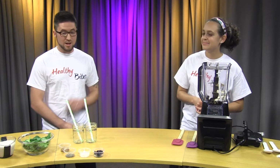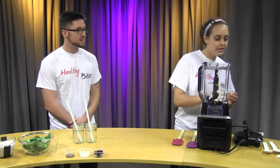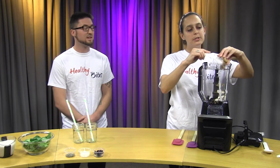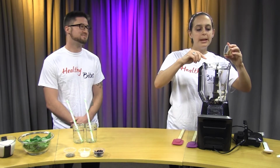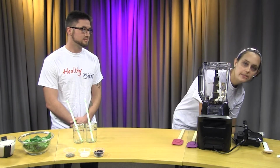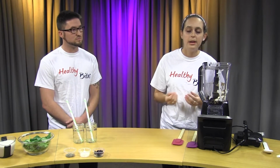Yeah, that's awesome. So I see next we're going to be adding some peanut butter. Yes. We'll be adding 1 tablespoon of peanut butter. Peanut butter is a good source of protein and fats. The main fat in peanut butter is unsaturated fats or heart-healthy fats. But even fat has a higher amount of calories if it's healthy. So you want to be aware of the serving size.